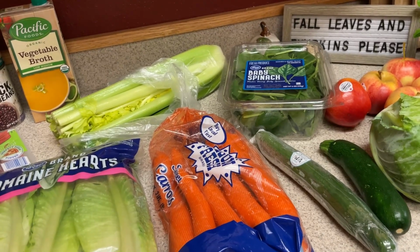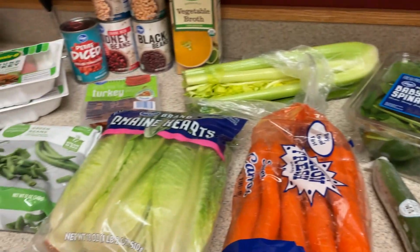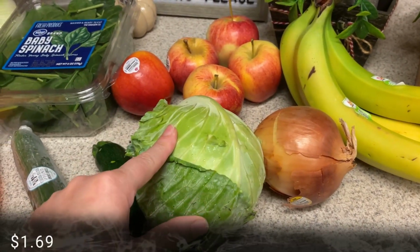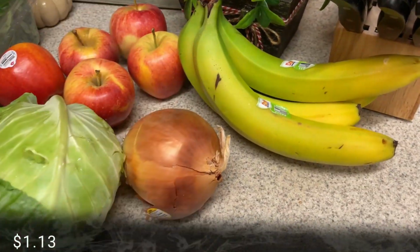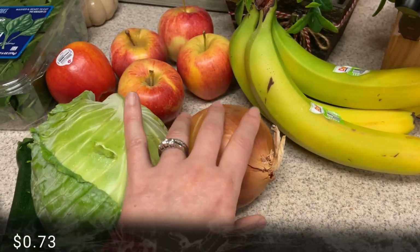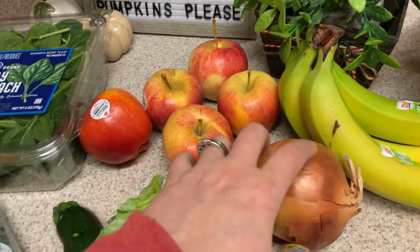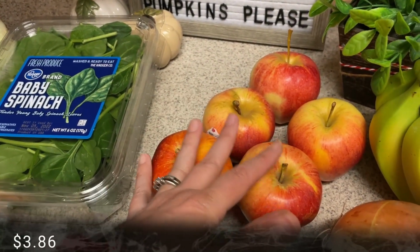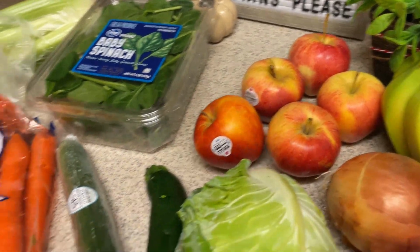So I already told you my meal plan, and that I'm repurposing things from my pantry, so very small haul. We have a cabbage here. This, I believe, is for the Italian wedding soup. Just a few bananas. Onions. I'm gonna start cutting my own onions, even though I hate it, but it is definitely more budget friendly. I have those apples left over from last week, but I wanted some for this week, so I just picked up 5 of those. I have one every day.